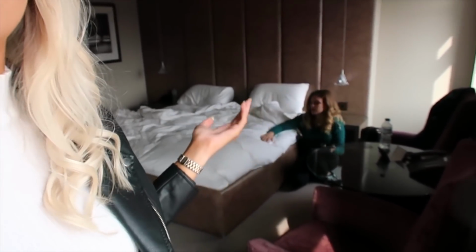Hello everyone. I am looking considerably less glamorous than I was last night. But me and Molly have just got up. Molly's over here on the floor. Why are you sat on the floor when the bed's right there? I don't know. We actually didn't get back that late last night. I think we got back at about midnight.